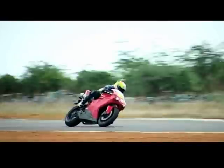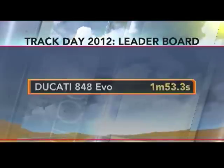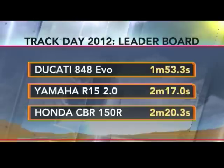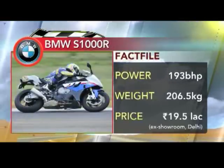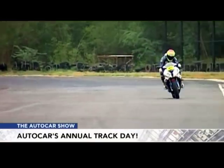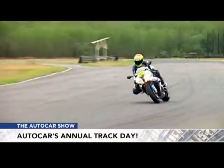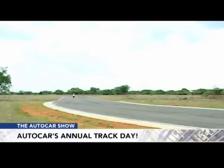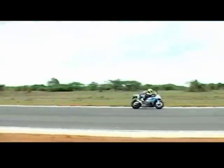I think on the road and look wise, everything is very nice. Maybe on the track, it's okay. The 848's lap time of 1 minute 53.3 seconds was not something to mock. But with BMW's S1000RR hitting the track right after it, you could be certain that the lap time was only going to be better. Rajini was quite kicked with this Beamer.